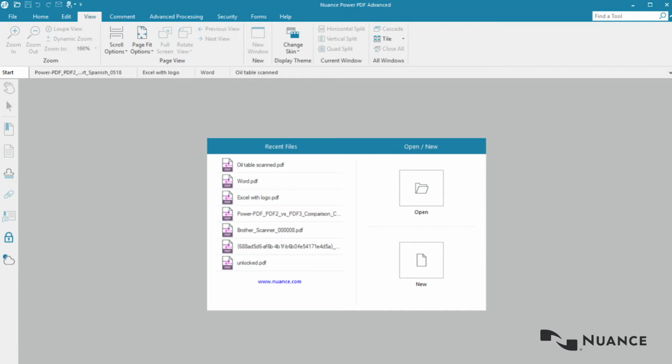I'll go to the View menu, and as you can see, we have now the Change Skin button, which gives you choices between purple, dark gray, light gray, and blue. I have chosen blue now. The main reason we have chosen these 4 colors is for accessibility reasons, because we have the right contrast that allows people with reduced visibility to keep working perfectly with our product.